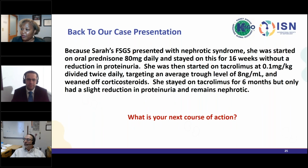So let's go back to Sarah. Because Sarah's FSGS presented with nephrotic syndrome, she was started on oral prednisone at 80 milligrams daily and stayed on this for 16 weeks without a reduction in proteinuria. So she was determined steroid resistant. She was then started on tacrolimus, and her physician targeted an average trough level of 8 nanograms per ml, so a fairly moderate trough level, and then weaned off steroids. She stayed on tacrolimus for 6 months, but only achieved a slight reduction in proteinuria and remains nephrotic.